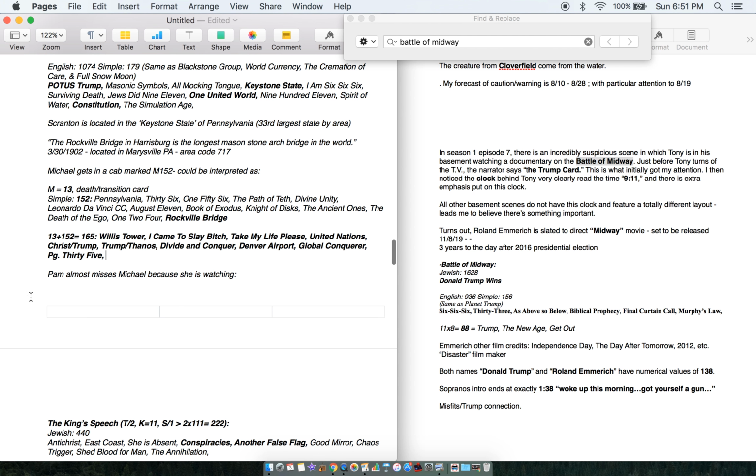And again, you can see here another rendition of breaking down this coding, 13 and 152. And it does give us our references to Divide and Conquer, Denver Airport, where Michael would be going. Global Conqueror, Trump, and Thanos. You also see here Willis Tower.